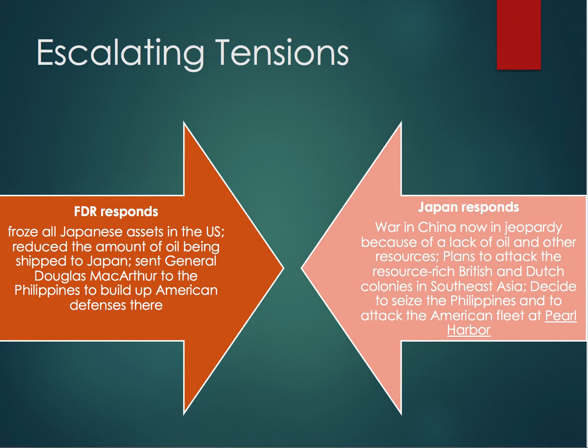So, you go further down the timeline a little bit more. FDR responds by freezing all Japanese assets in the U.S., reducing the amount of oil being shipped to Japan, and he's sending one of the top generals in the U.S. military, Douglas MacArthur, to the Philippines to build up American defenses there. Well, Japan responds directly back. Their war in China, their expansionism in Asia is actually in jeopardy because they critically need oil and other resources. So what do they do? Well, they want to attack resource-rich British and Dutch colonies in Southeast Asia. They want to seize the Philippines and ultimately attack the American fleet at Pearl Harbor.